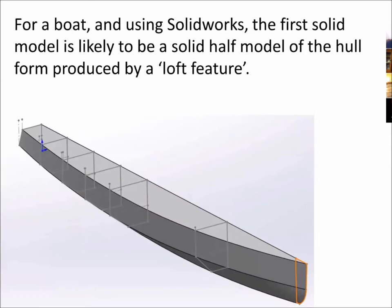So if you're drawing a boat, I've tended to use what's called a loft function, loft feature, I think it would be called in SolidWorks, to make the shape of the hull. There are other ways of doing it, actually. There's a free form surface that you could probably do the same thing, but I've done it with a loft.